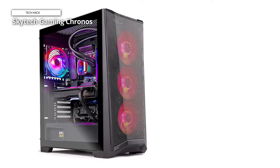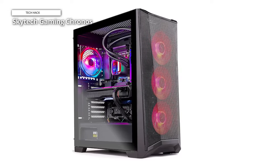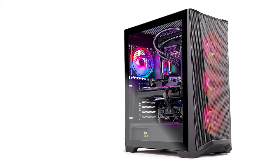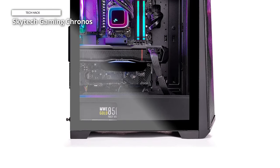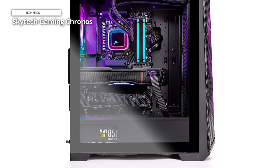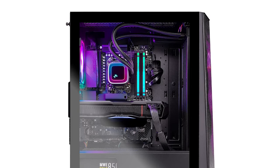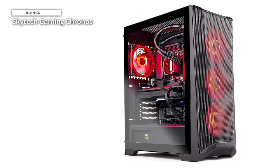Skytech Gaming Chronos. With its ultimate power, lightning-fast speed, and dazzling high quality, Chronos offers the most recent performance improvements for next-generation gaming. It is designed to provide extremely high frame rates, fluid gameplay, rapid game streaming, and video rendering to surpass the demands of modern gamers. With the potent GeForce RTX 40 series, you can experience significant frame rate boosts at 1440p and 4K resolutions. Plus, the robust onboard hardware can seamlessly run both graphically demanding AAA games and processor-intensive apps, guaranteeing an entirely immersive experience.